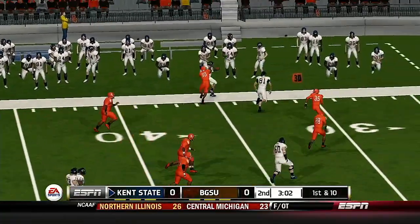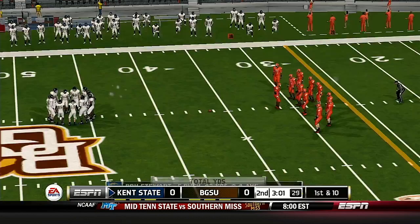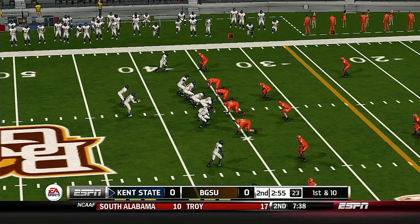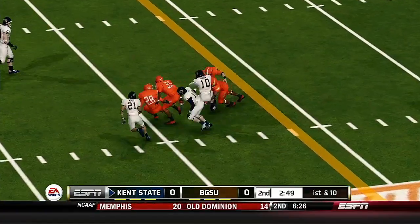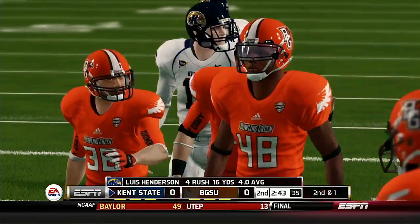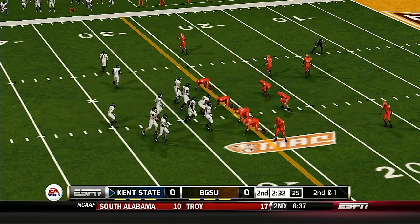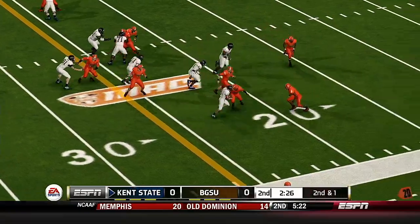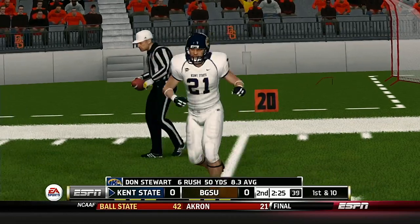Has some daylight. He's at the 40. And he's shoved out of bounds around the 36-yard line. 14 yards on the play. That makes it first and 10. He tries to buy some time. He dives and he'll be marked down. Short yardage situation here. It's second down and one. Gains his way to the 20-yard line. That's a gain of 8 on the play. First down.